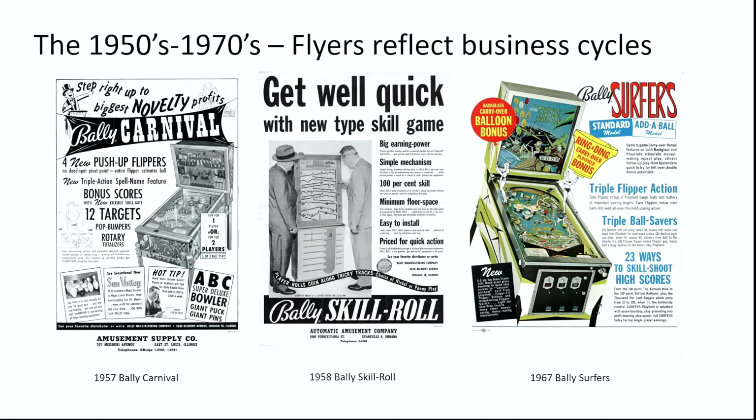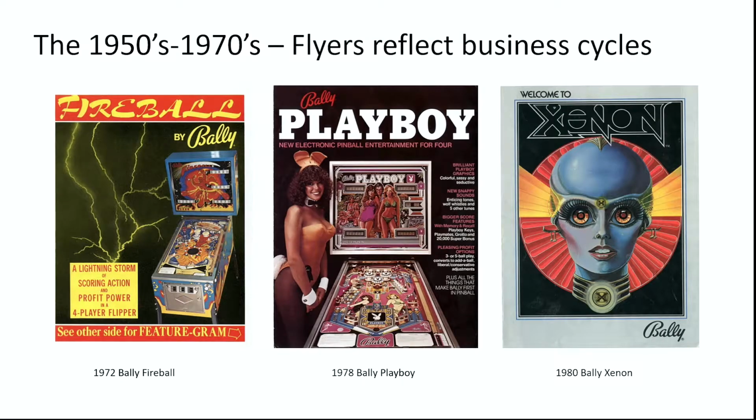But then as you get into the early 60s and the mid-60s, you start to see that all of a sudden now Bally's got a designer. They've got someone, and then they start to pick up and take over. And I think when you think about pinball, there was the Gottlieb era, and then there was the Bally era, and from Fireball on, which I've owned, you really start to see the change.